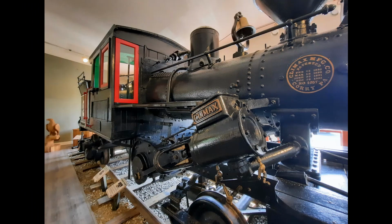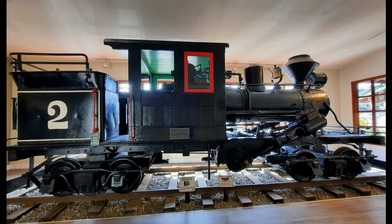And the locomotive actually toured the province on the provincial museum train between 1975 and 1979. It was on a flat car as part of the museum train, and it's been at the Forest Discovery Centre since 1980.